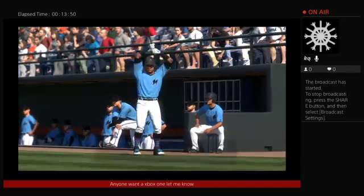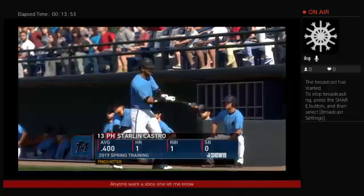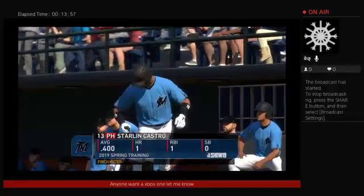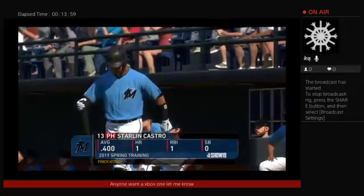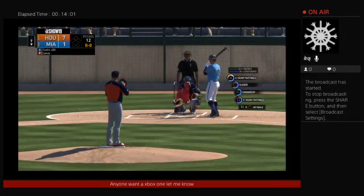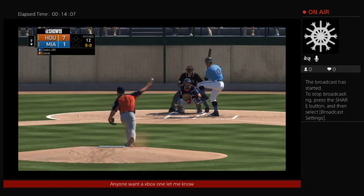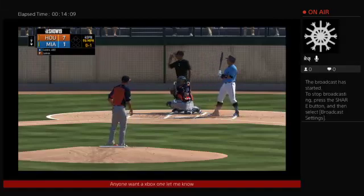Starlin Castro is up off the bench as he'll be asked to get something started in the home half of the 7th. Starlin Castro. In there at the knees, strike 1.